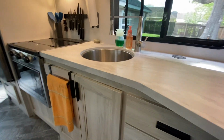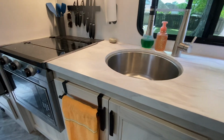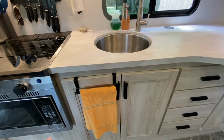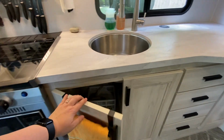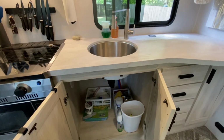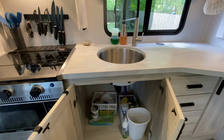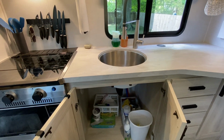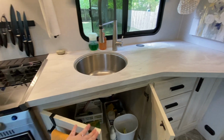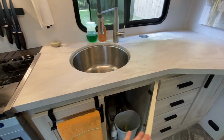Stuck a little bit there. I have an over the door towel holder. And then underneath the sink, there's big storage. We have a couple things in there. Lysol wipes. And then Swiffer, our museum wax is down there.